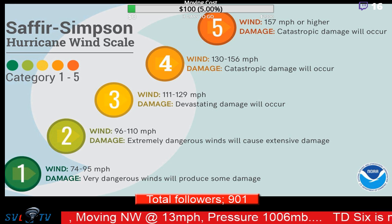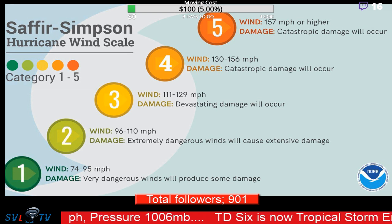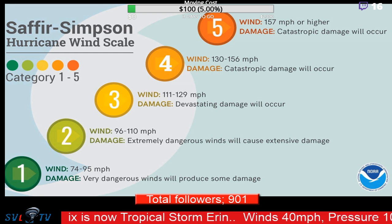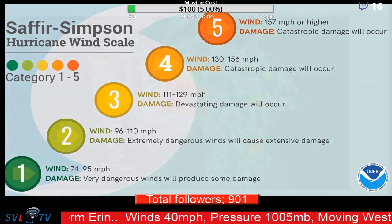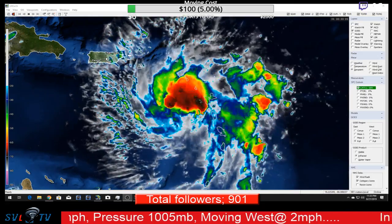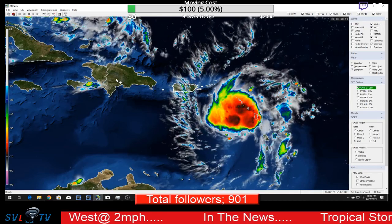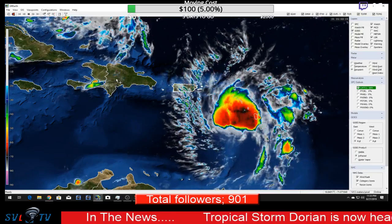Yeah, Jen. It's still all going to depend what happens over the next 24 to 36 hours. If it makes it over those mountains without dying, then it's going to get really strong. Again, the mountains there in Puerto Rico are over 4,300 feet. It's a good thing it's not going over here to the Dominican Republic, where the mountains were over 10,000 feet.